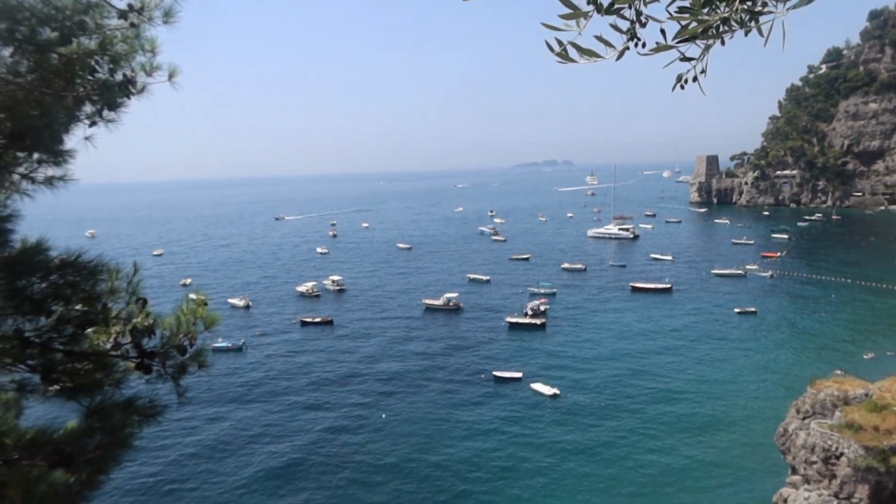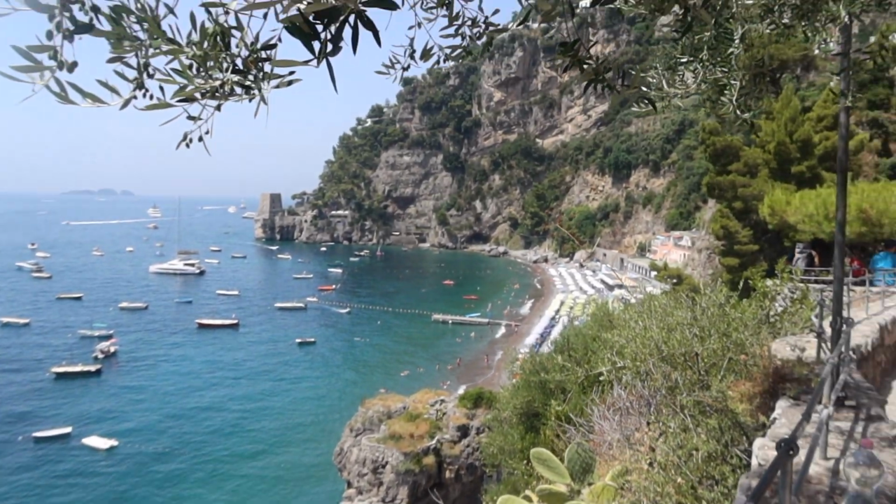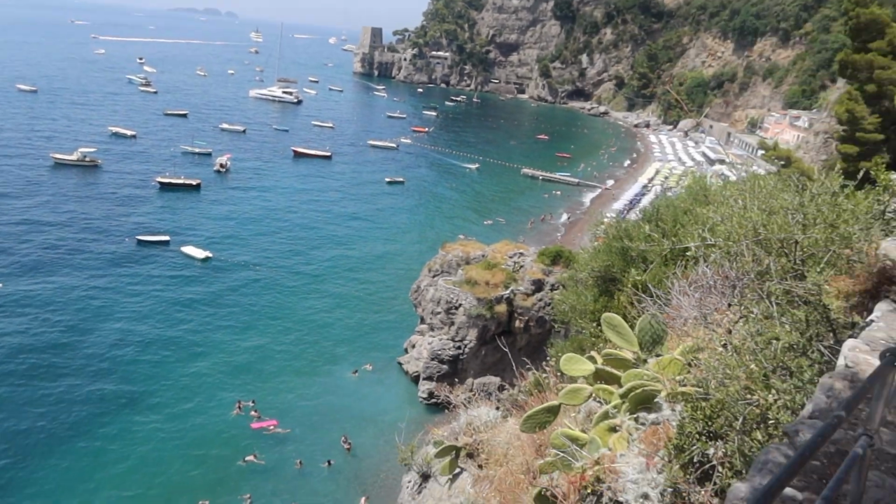Can't believe you were nearly not going to get a water. That makes me ill. We're gonna go around to Fornillo Beach. So this is the next beach along. Positano is that away, the main beach. And then we've come around to this one here.